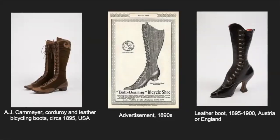As sports and travel become increasingly popular pastimes, leather boots become a sturdy and practical mode of footwear for women. Now they were necessary for activities such as bicycling, and we have a bicycling boot on the left on the screen. And they then become a fashionable mode of footwear as well, suitable for activities such as walking, since the boot provided more ankle support. And so that's the boot that we have on the right.